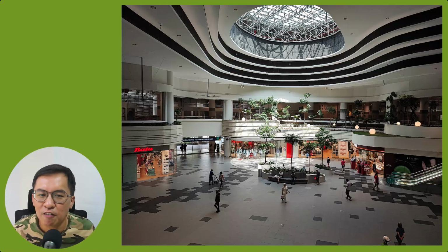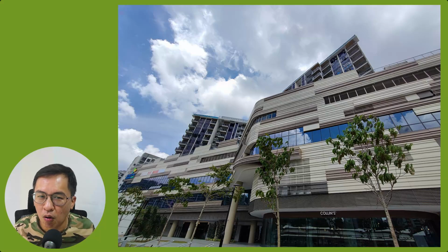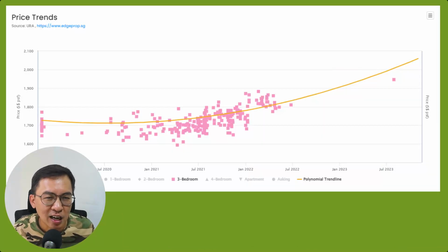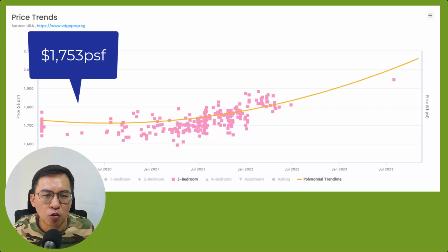The second mixed development is Sengkang Grand Residence. This is a 680 units development with a retail mall on the lower floor and also a hawker center. It is also conveniently located near Buangkok MRT station and Buangkok bus interchange. It is on 99 years lease and TOP this year. Sengkang Grand was launched between 2019 to 2022. The average price for 3 bedroom is 1753 PSF. Back then, this was considered very high for the Sengkang address.